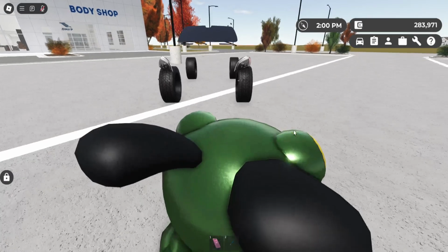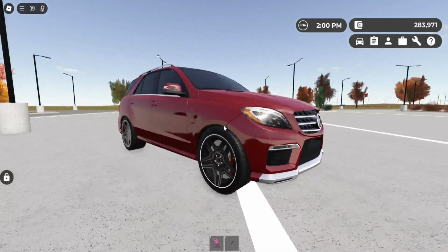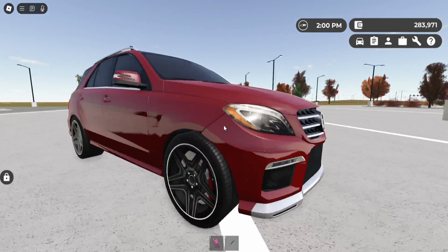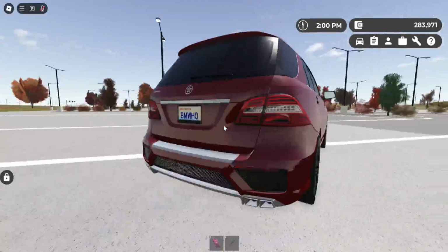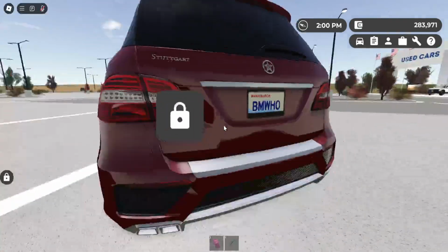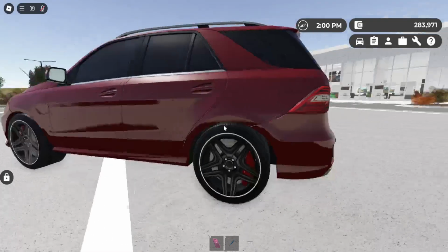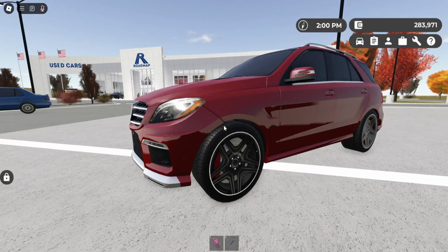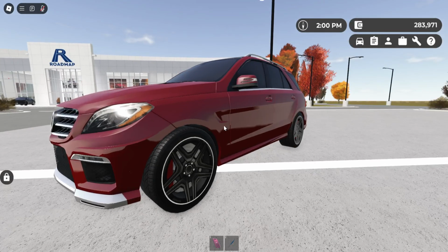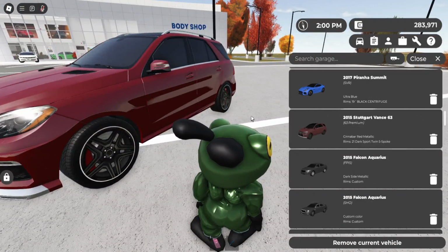Next up, we got the ML63. This was like my daily driver for a while. It's just a cool vehicle. There's not really a whole lot to say about it, to be honest. I like the M157 in real life, the 5.5 liter biturbo, which is what this is supposed to have, and sounds good, looks good, decently fast. Overall, good car. Not much done to it. Stock wheels, stock paint.